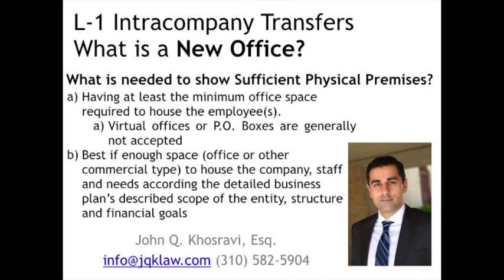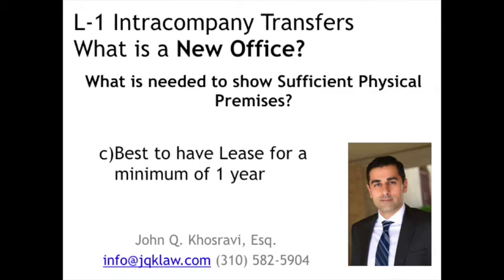B. Best practice is to show enough space, office or other commercial type, to house the company, including the necessary staff and other physical needs according to the detailed entity structure and financial goals listed in the business plan. C. It's best to have a lease for a minimum period of 1 year. However, I've had 6-month leases approved.